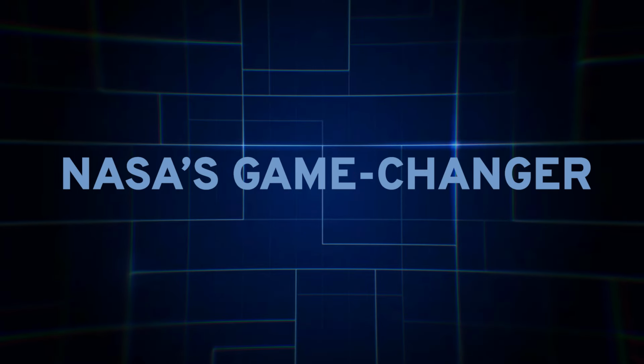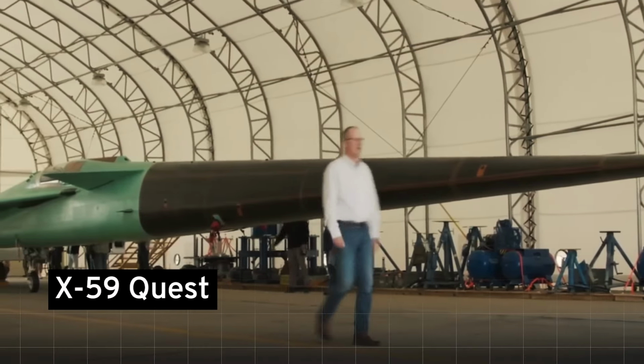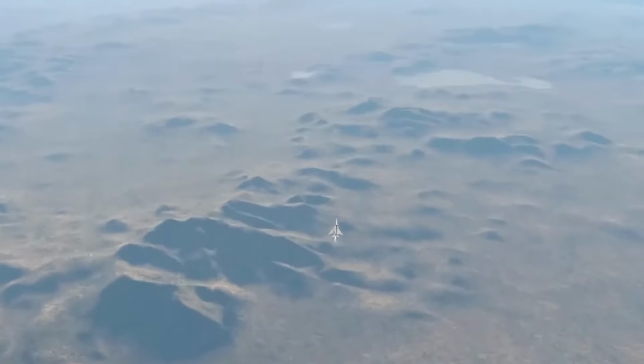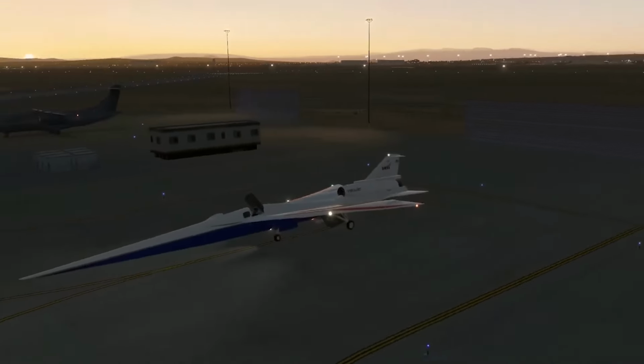NASA's game changer. After rigorous safety checks, NASA is set to test the X59 Quest over U.S. cities to gauge its noise levels and public reaction. This will help regulators decide if it's safe to allow supersonic flights over land.